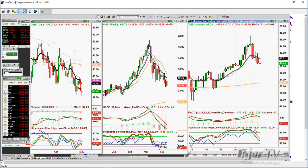Trying to form some kind of a bounce base here, but that Eiffel Tower, left side, right side, boom, straight up, straight down. In the weekly chart suggests there could be a bounce, but at 38.94, the 38s to 37s in the XHB are going to have to be tested for a little while longer. It's going to be really important.